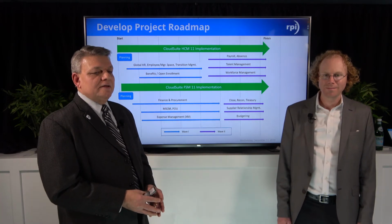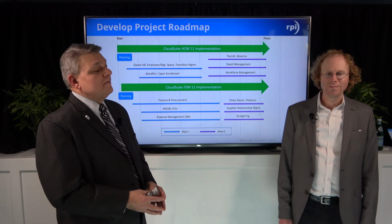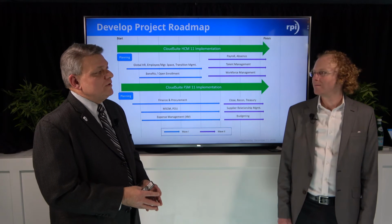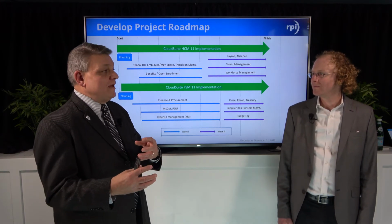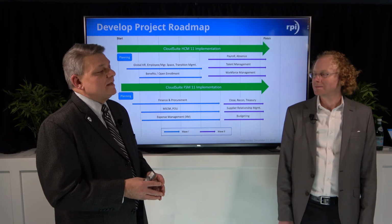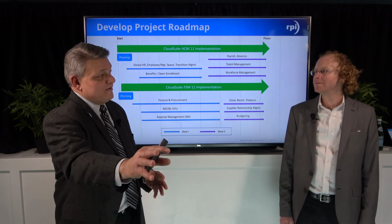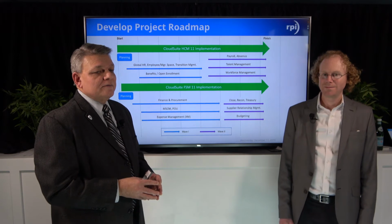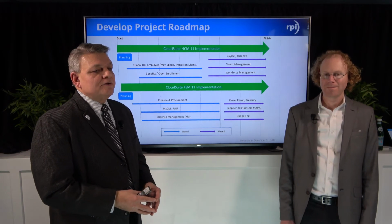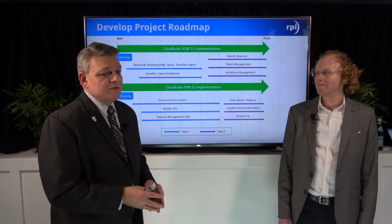Now, on this slide here, this is just an example of a project roadmap, and it shows both the HCM 11 and the financial version 11 implementations. This is just an example of a way to implement, whether it's single phase or multi-phase. You have wave 1, wave 2. This is one of the most important aspects in the planning of migration to CloudSuite: exactly the sequencing, the timing, and, if you will, the retirement of the legacy systems to support this migration. So a majority of the planning cycle is getting to this particular representation so that as you go out to RFP and select the vendors, it's very clear from the organization's perspective how they want to roll out the migration.